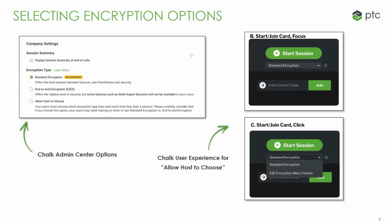Within the Chalk Admin Center, admins for company accounts will now have the ability to choose what level of encryption they would like for their company's Chalk account. You can see there are 3 options to choose from. As discussed, standard encryption enables multi-expert capabilities and means that the content of the sessions will be passed through the cloud. This offers the best balance of features, user-friendliness, and security.